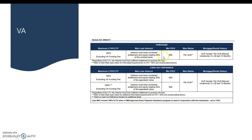So again, 500 credit score. There you go right there. So if you have any clients that fit in that category, let me know. I'd love to help. USDA, believe it or not, like I said, if you're out in the far western suburbs, a USDA loan is phenomenal.